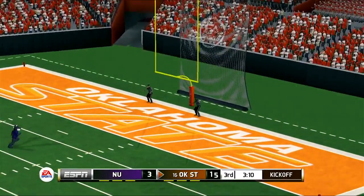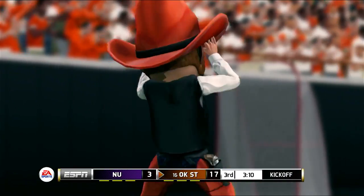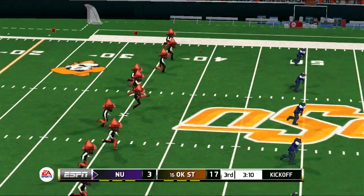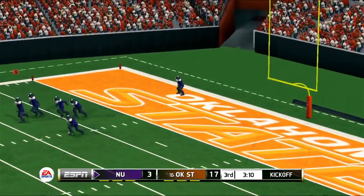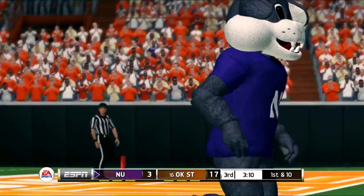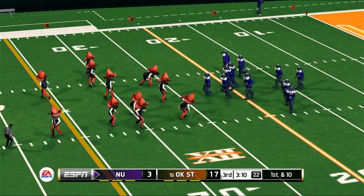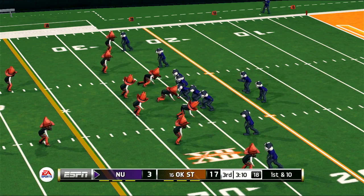He gets it up, and it's good. Oklahoma State to kick. Sends it sailing downfield. This one's going to be down in the end zone for a touchback. There's got to be some sense of urgency to this offense right now. They don't have the luxury of wasting drives if they want to get back in the game. Let's go!